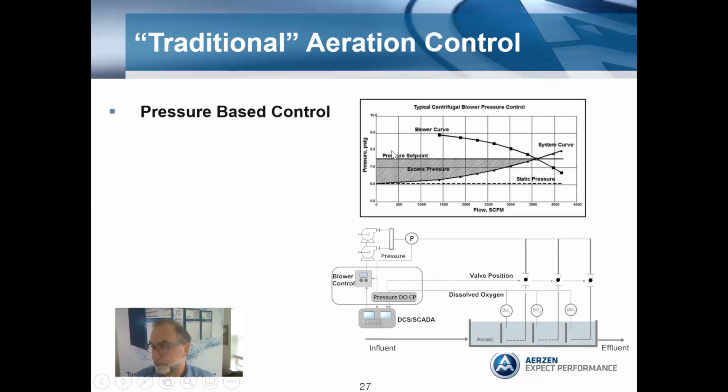You could see that the pressure-based control is based on this pressure set point. This is what the static curve, or the operating curve, looks like. So there's a big gap between the pressure set point and the design pressure of these blowers. Here's the reason why. You've got your supply of air going into each section of the basin, starting with your anoxic zone, then two other steps of aeration taking place.